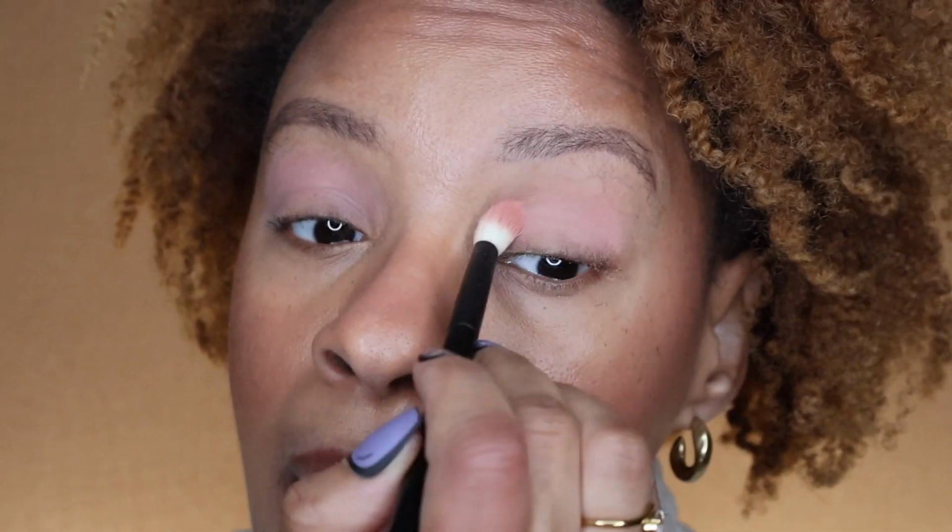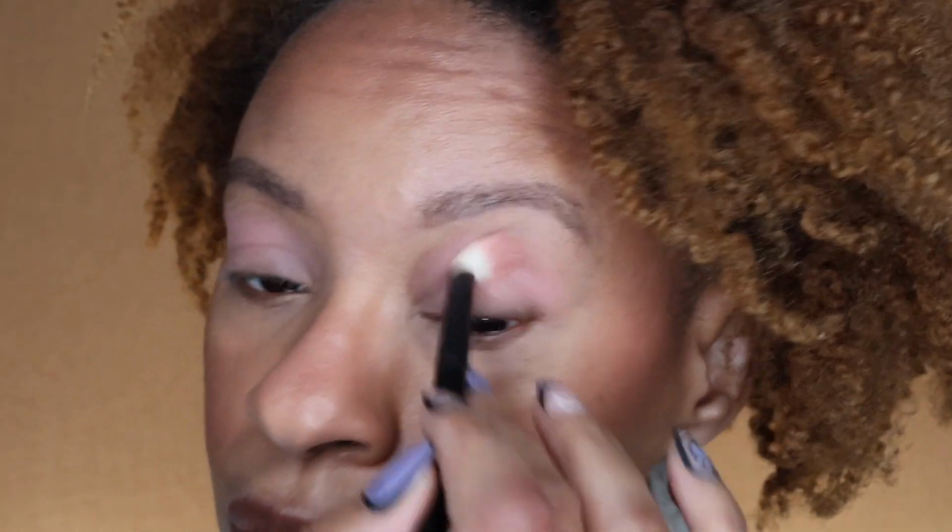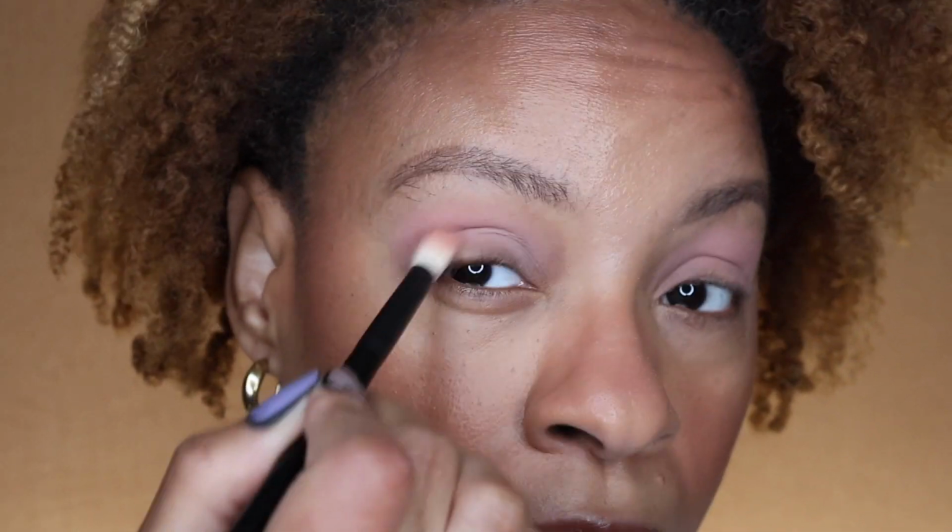I've never used any, I think this is the first palette I've tried of hers that has this formulation in it. I don't know if she has any others. I did not pick up the last Mothership that she came out with because I used to collect the Motherships and I've just kind of freed myself from that. So I don't know if that has this formulation in it, but from what I understand, this might be a new formula for her.